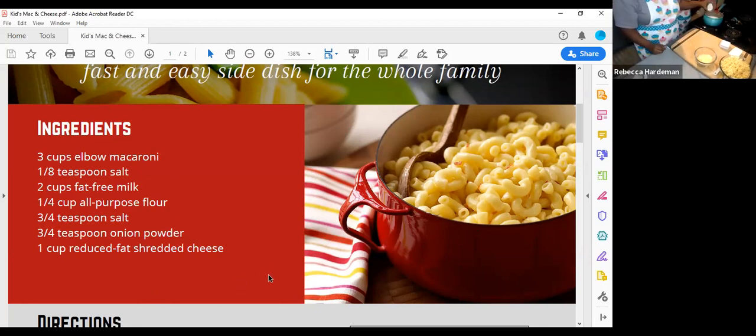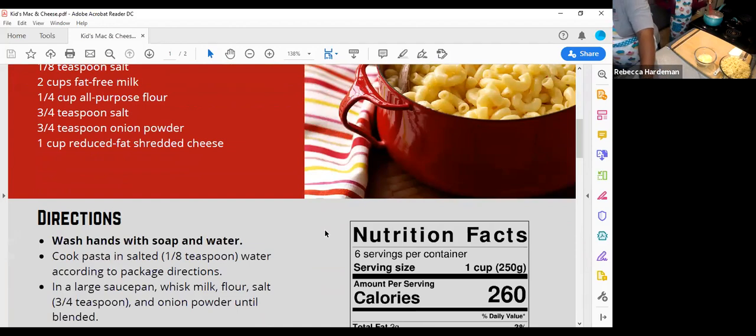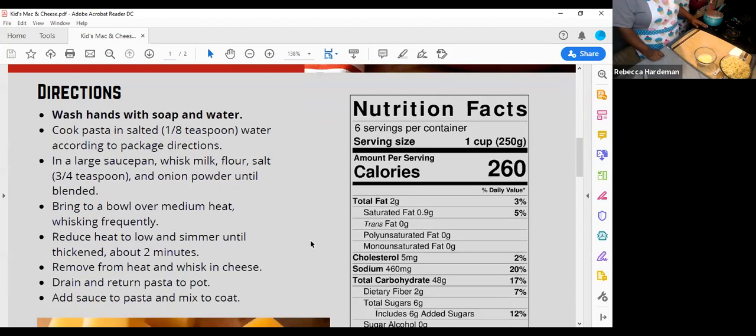And I'm also adding some flour. And what that flour is going to do is help us to thicken our sauce that we're making, almost like a roux, but not quite there. And then we're gonna add our cheese at the last minute. So right now we're gonna have Leah just whisk this up while it's warming up.